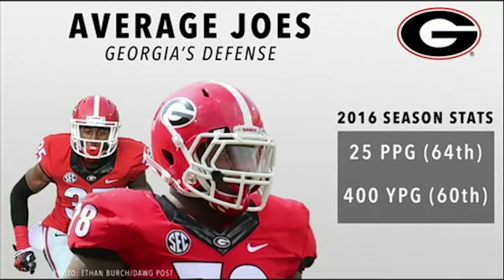Right, I couldn't agree with you more. Now let's talk about the other side of the ball. You have superstar running back Nick Chubb, but a little bit more of a question mark in true freshman quarterback Jacob Eason. So, Nick, how do you see this Dog offense matching up with the Landshark D?